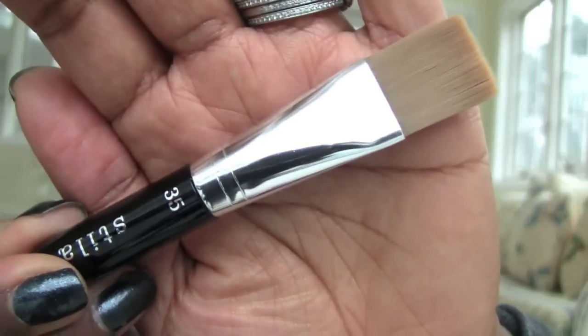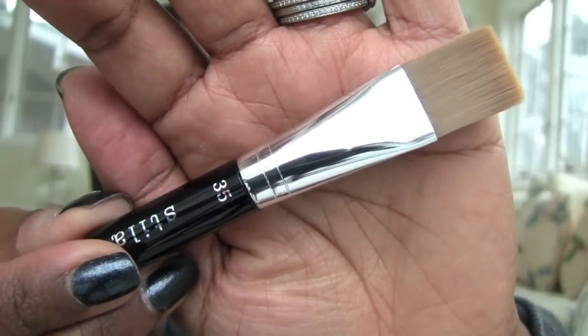On that principle. Oh, the foundation comes with a little brush. Let me show you that. Number 35 brush. They really got a painting thing. You got a little spackle, you got a little, you got this and it looks like a paintbrush. They really are going for it with that.